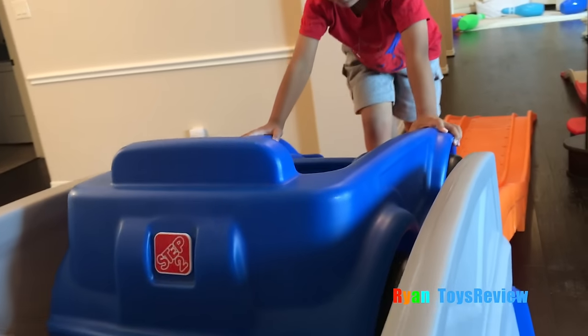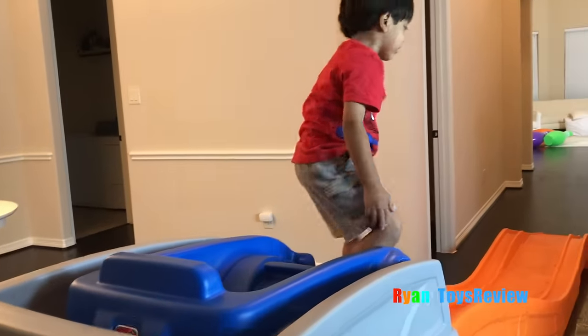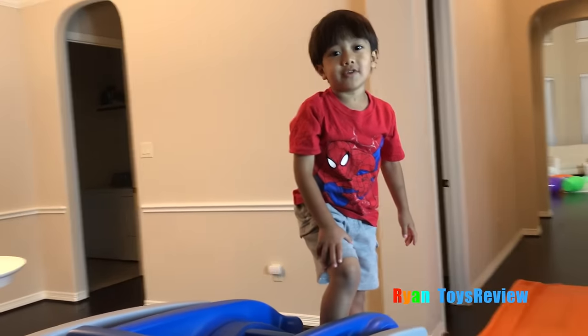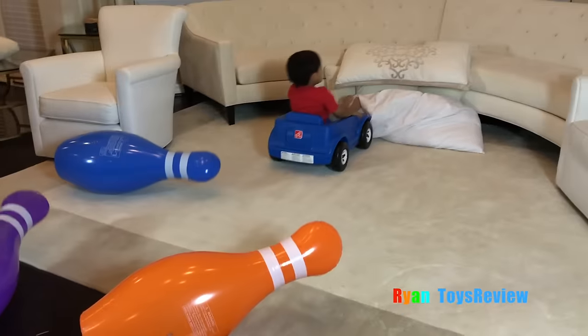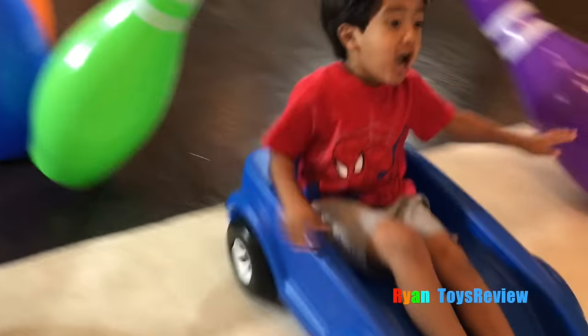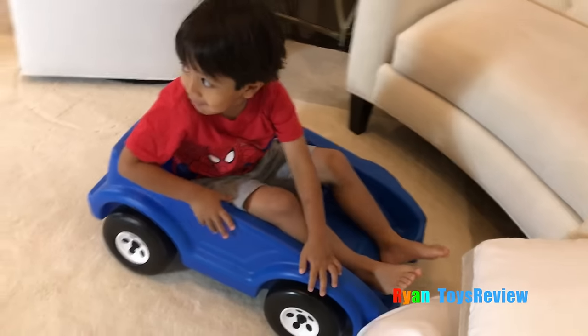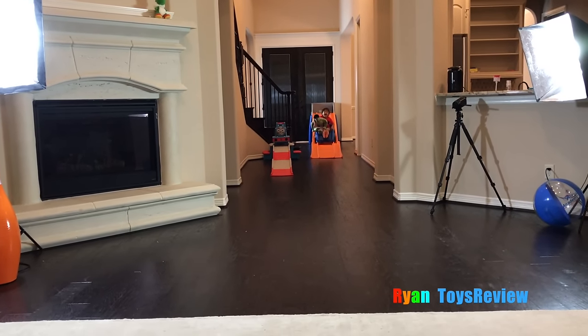Ooh, so high. This is way bigger than the Thomas and Friends version. Oh yeah, nothing is bigger than this if it's Step 2. Strike! Strike! Me the Hulk!